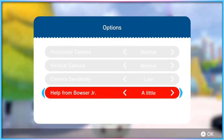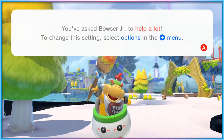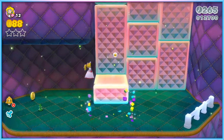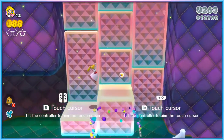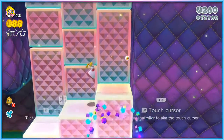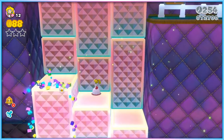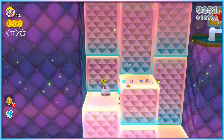A little help will see Bowser Jr. occasionally grab coins automatically, or defeat certain enemies. And a lot of help will considerably ramp up that support. It's an interesting way to tailor the difficulty of the experience, and is set up in a way that makes sense in the story. That said, even on a lot of help, Bowser Jr. will still sometimes leave certain tasks difficult for disabled players to complete.